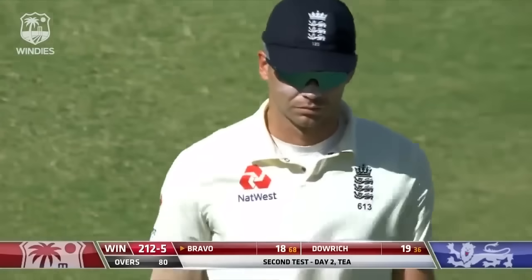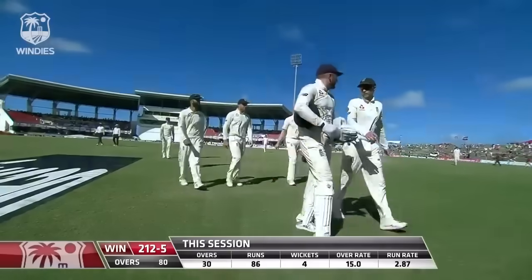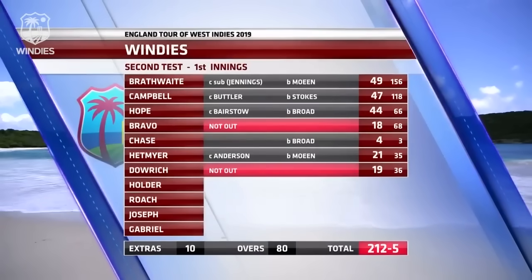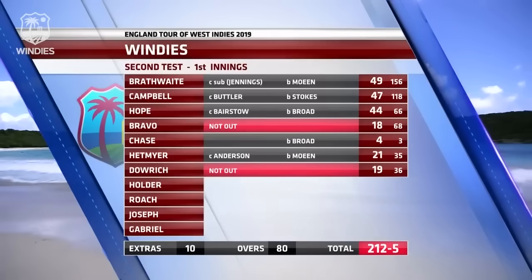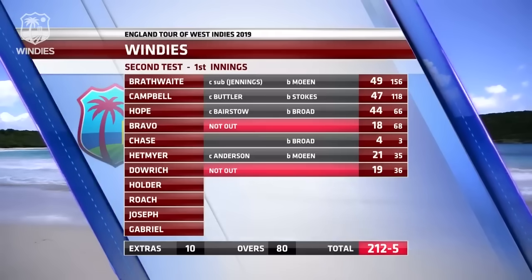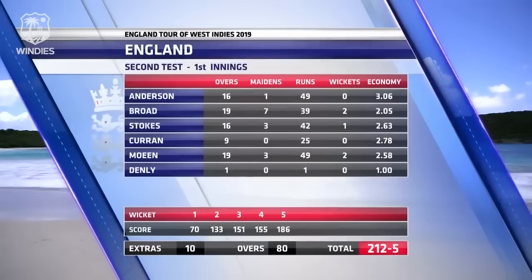Terrific session that was for viewers. Lots happening. 4 wickets falling. West Indies inching themselves into the lead, and the new ball now available straight after tea. England got themselves back into the contest at tea. 212 for 5, the West Indies losing 4 for 86 in that middle session of the day. A number of batsmen getting starts: 49 to Brathwaite, Campbell 47, Hope 44 as well. But it was Bravo not out on 18 and Dowrich on 19 at the interval.